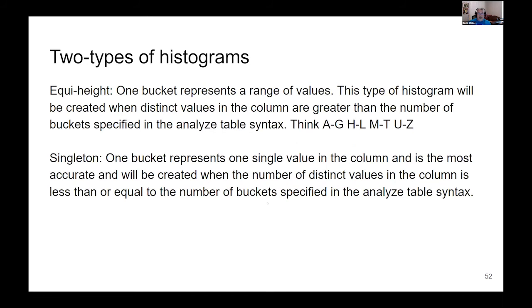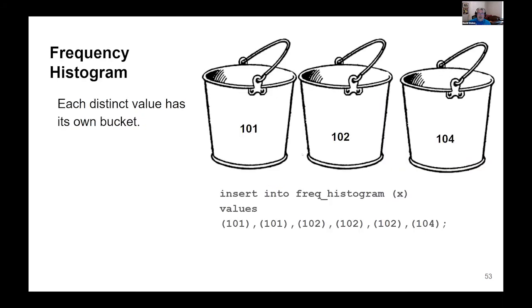As I mentioned earlier, we have two types of histograms, the equiheight and the singleton. Equiheight is like dividing up the third grade class, with all the people whose last names begin with A to G in one row, H to L in the next, M to Z in the next. Singleton, I have a good example of that coming up in just a minute.